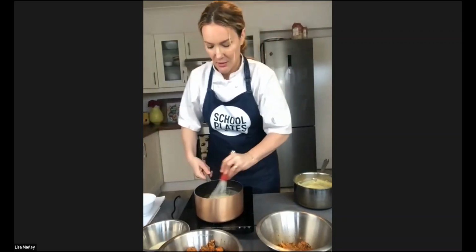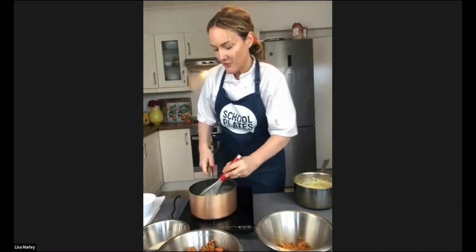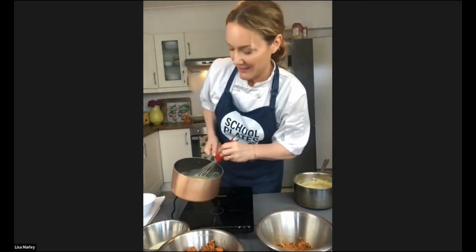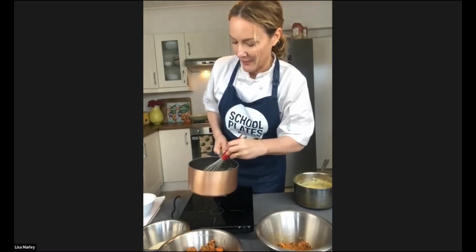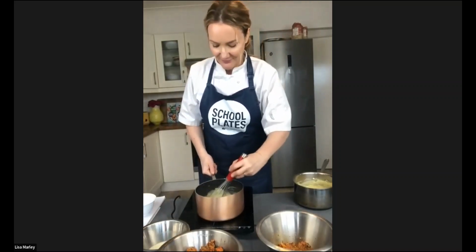Just to reassure people, it doesn't taste yeasty, does it? It tastes cheesy and kind of creamy. Turn this off so I can hear you. Okay, sorry, say that again. Just saying, to reassure everybody who's not used to using nutritional yeast, it doesn't taste yeasty. It tastes cheesy and kind of creamy, nice taste.